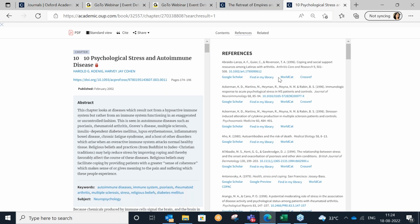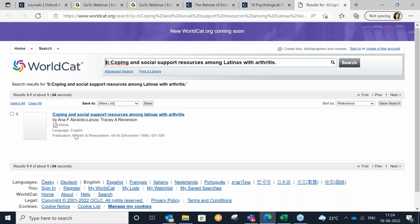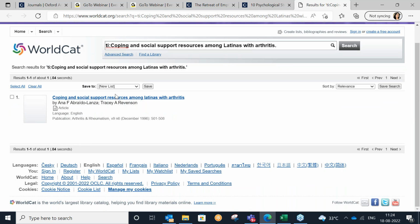The other thing that I wanted to talk to you about is WorldCat. What is WorldCat? It's a huge initiative taken by libraries across the globe. So what does it do? It actually gets information from all the libraries about what content they have. So what will this do? This will tell you, WorldCat will tell you which is the closest library that has this book.